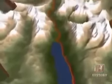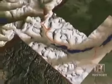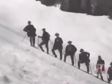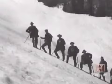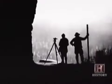It would traverse dense wilderness and cross the Continental Divide at an elevation of 6,646 feet. Beginning in September 1924, surveyor Frank Kittredge and his team of 32 men battled the elements to determine the best possible paths through ice and rock. They worked in September, October, and November.